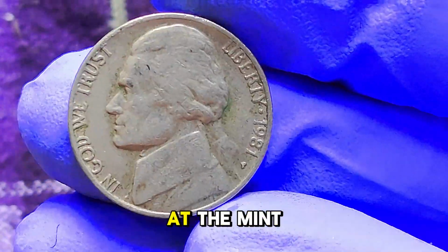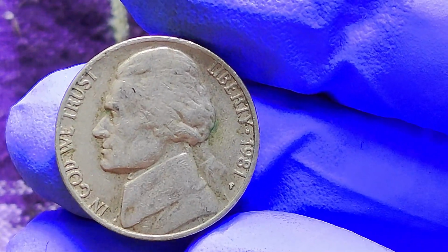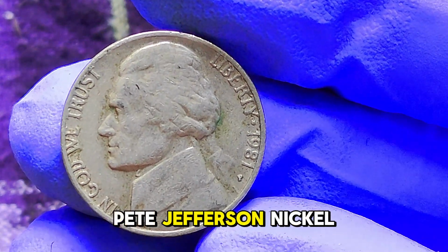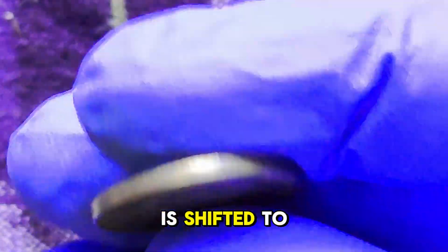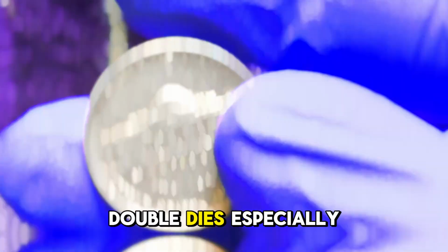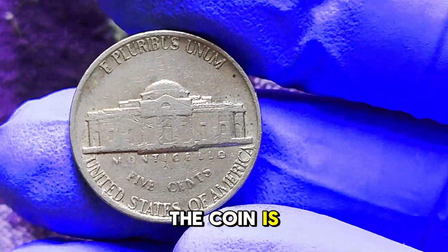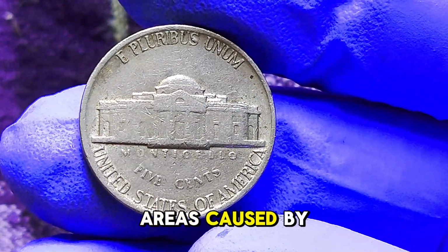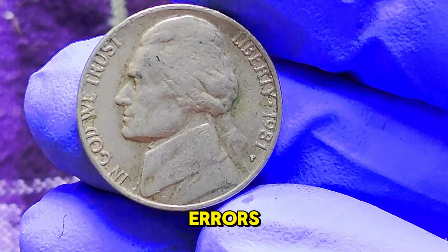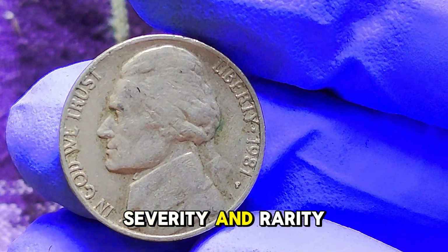Sometimes mistakes happen at the mint, and coins with these errors can be highly collectible. For the 1981 P Jefferson nickel, watch for off-center strikes, where the design is shifted to one side. Double dies, especially on the lettering or date. Clipped planchets, where a piece of the coin is missing due to a miscut. Die cracks or cuds, which are raised areas caused by damage to the die. These kinds of errors can significantly raise the coin's value, depending on their severity and rarity.